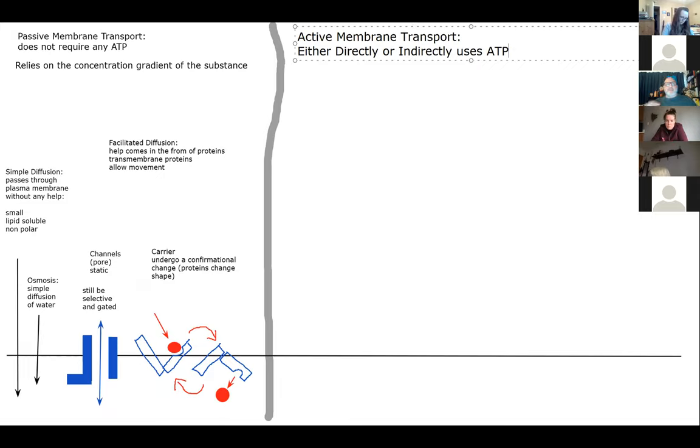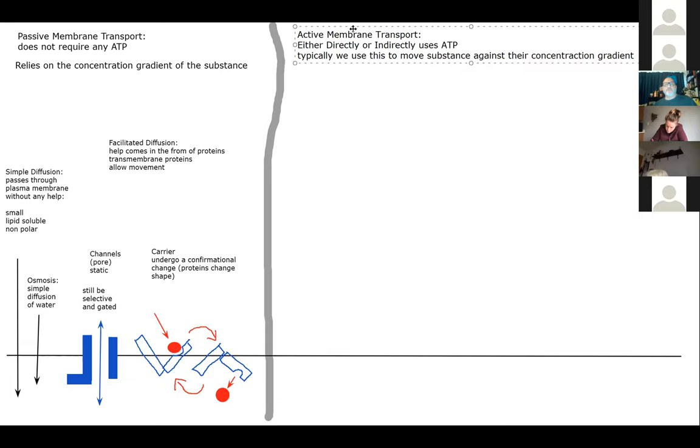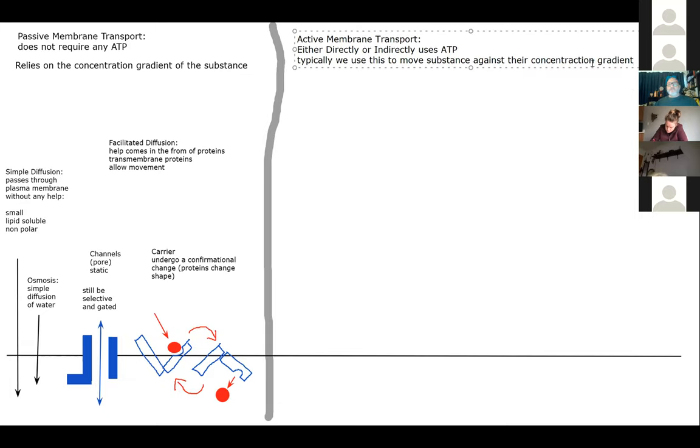And while with passive transport we go down the concentration gradient, typically we use active transport to move substances against their concentration gradient. All right. And I guess I am going to have to make that smaller. There we go. So typically we use this to move things against it. Because sodium, like I said, really, really wants to come into the cell. So do we really need to use ATP to get sodium to go into the cell? No, it's going to do it on its own.